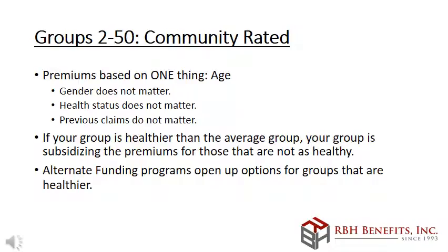So what does it mean to have a community-rated plan? Well, basically, premiums are based on one factor, and that is age. Gender no longer matters. Health status does not matter. Previous claims do not matter. If your group is healthier than the average group, your group is subsidizing the premiums for those that are not as healthy. Alternative funding programs open up options for groups that are healthier than average.